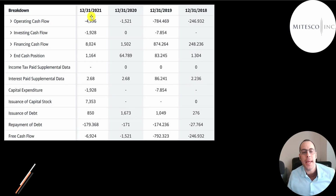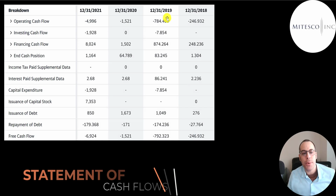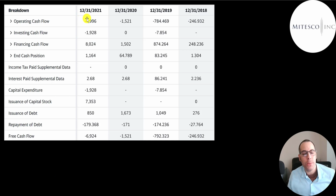This is the company's statement of cash flows. The top line is operating cash flow. That's how much cash the company loses from its operational business. They lost $5 million in 2021. They spent $1.9 million in CapEx in 2021.